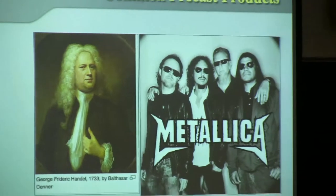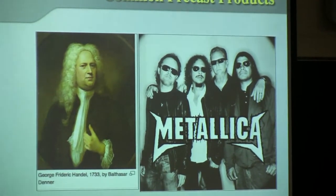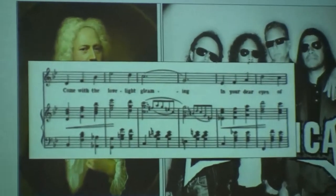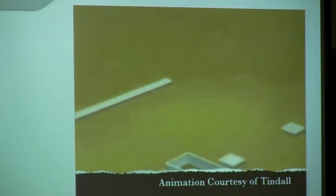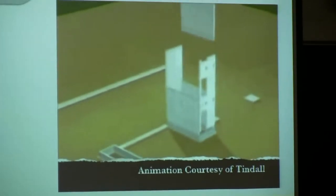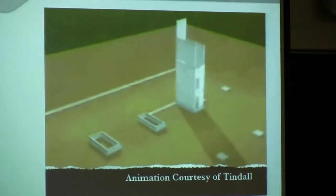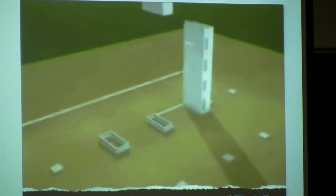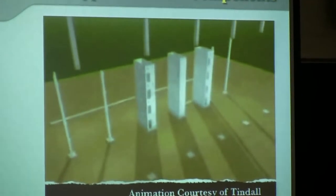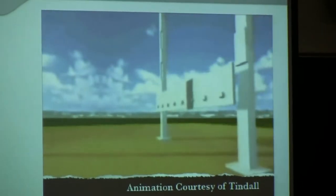And I always like to think that, with those products, you're either doing something like Handel or you're doing Metallica, but you're still working within that same idea. So what are the different products? Well, this is a little animation that shows you all of the different precast products that you can use in precast structure and frame building. So you start out with the interior wall panels and columns and beams, and you can even use precast stairs.